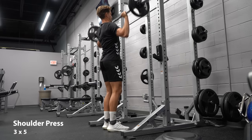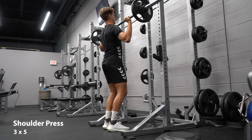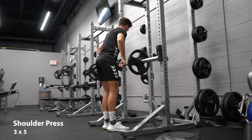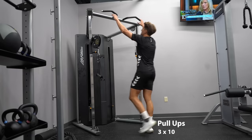Then I went into some barbell shoulder raises. So as you can see, I'm lifting the bar above my head. Really important to strengthen your upper body as well as a footballer. A lot of your power is actually generated from your upper body. For these, I did 3 sets of 5.